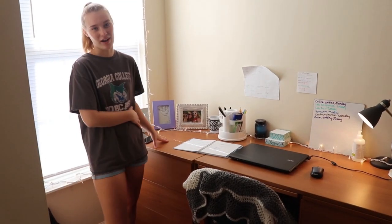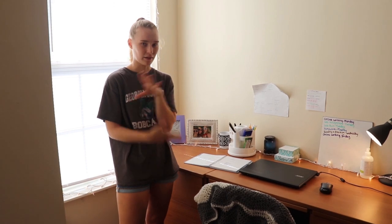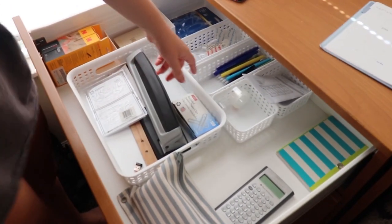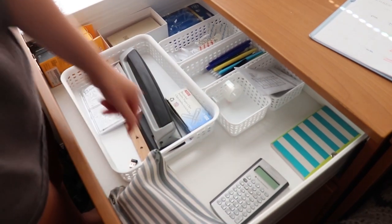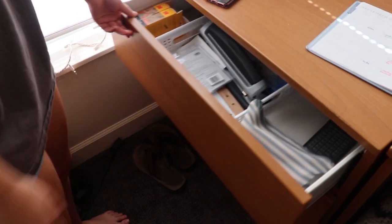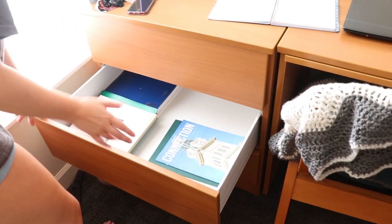This is typically the dresser that the college provides, but I brought my own little dresser. If you watched my packing for college vlog, you saw that little white plastic container. I'll get to that in a second. This just has school supplies: pens, calculator, a small printer, hole puncher, stuff like that.